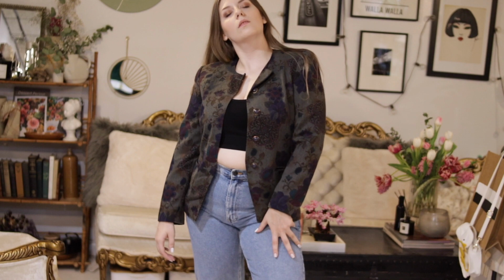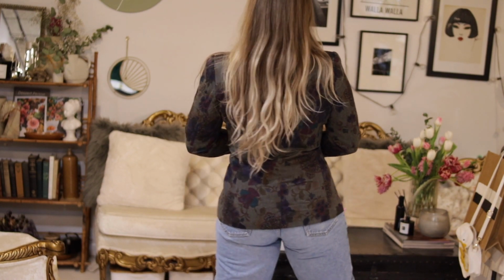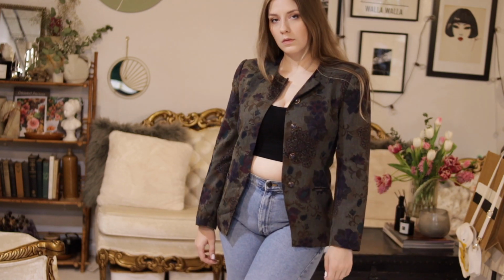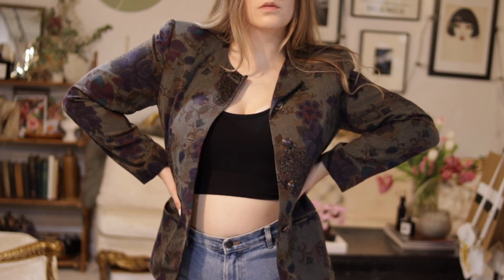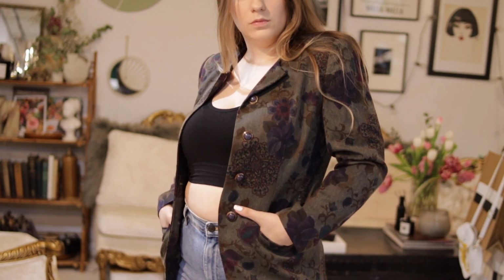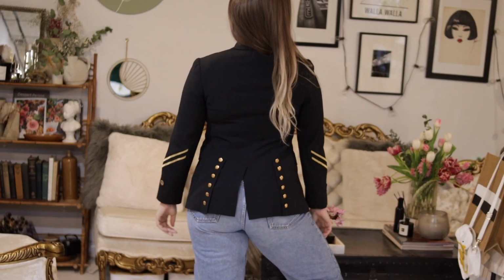This one is definitely more of a fall piece, but I saw it and I could not leave it behind. It is this tweed floral blazer with these gorgeous deep purple shades and greens. It has some raspberry tones in it on this nice gray tweed and these purple jeweled buttons. This is fantastic. And this is the find of the century, you guys.